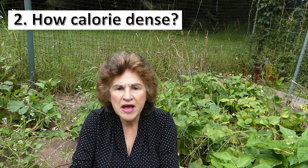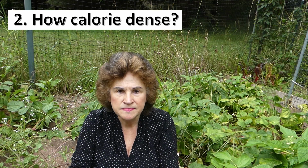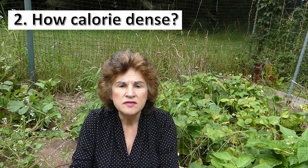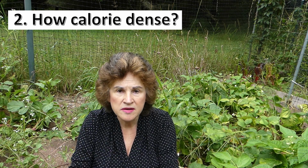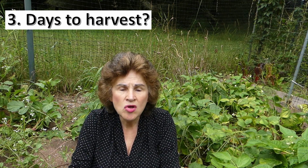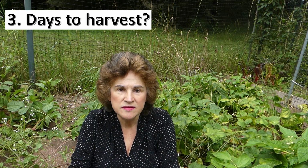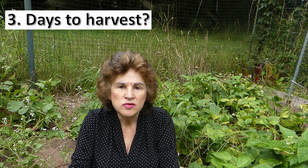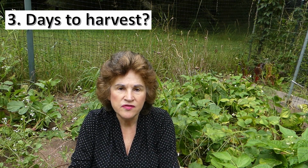Now, one of the other considerations would be how calorie dense is the vegetable? Because if it doesn't have many calories, is it really something that you want to waste your precious garden space on? Another consideration is how many days to harvest. How long does it take up that precious garden space? Could, in those same days to harvest, you grow 2 different vegetables to feed your family?